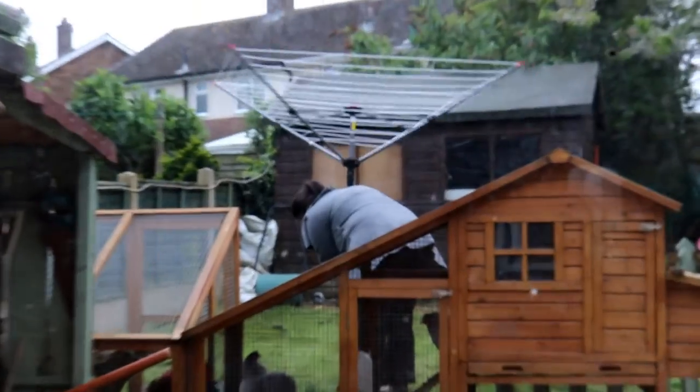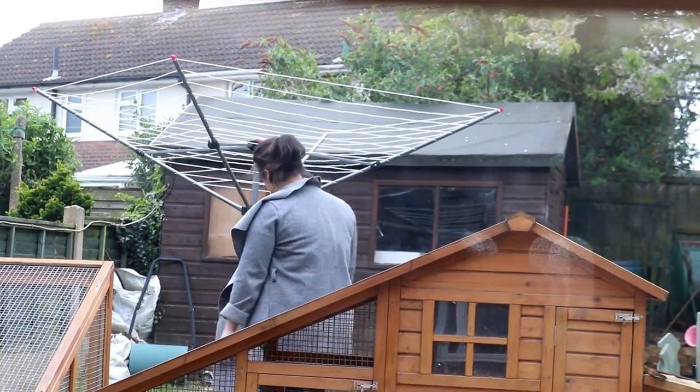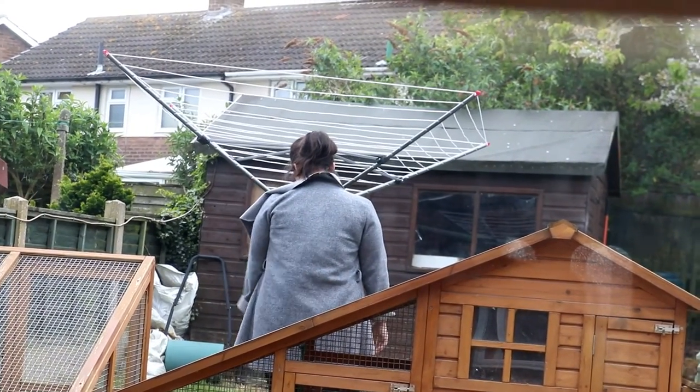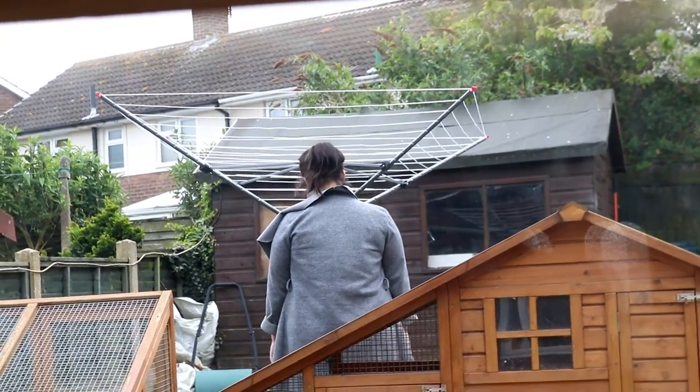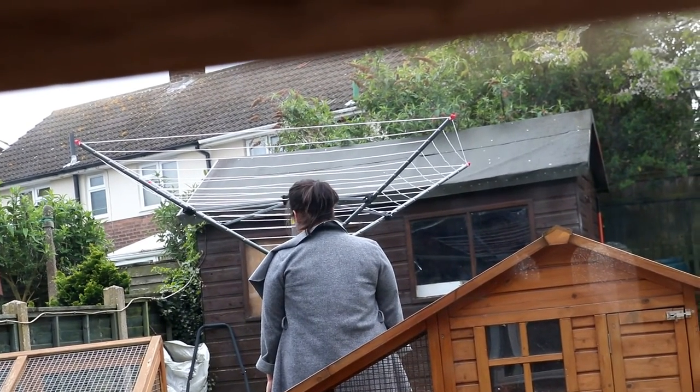Well, Gemma's outside inspecting my handiwork, or not. It's got a bit of a cant on it, hasn't it? I'm surprised it went in that stony ground. Hold on a minute. If I tilt the camera, it's straight. That's it, figured it out.